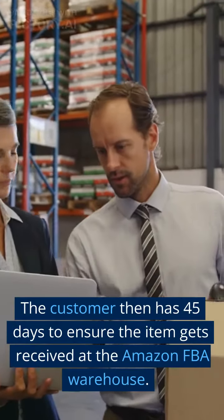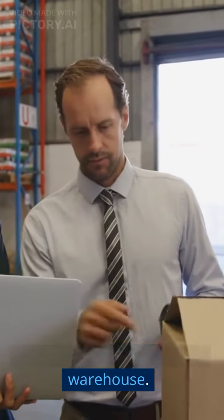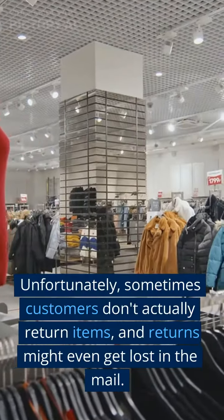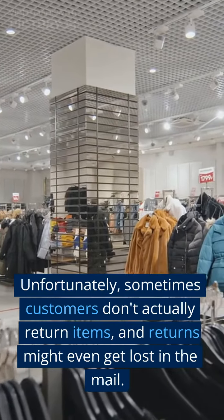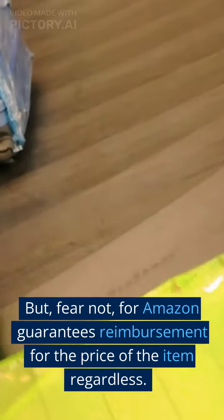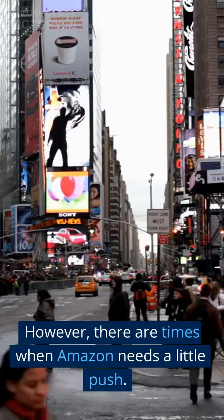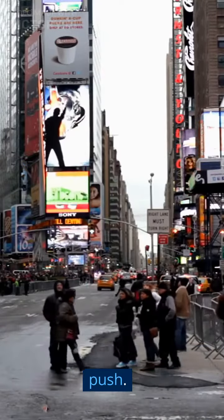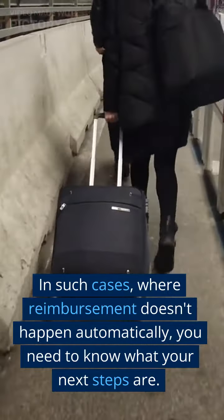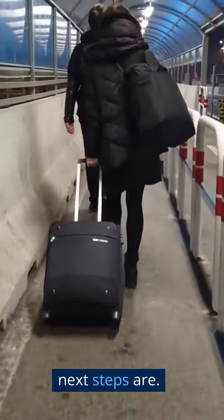The customer then has 45 days to ensure the item gets received at the Amazon FBA warehouse. Unfortunately, sometimes customers don't actually return items, and returns might even get lost in the mail. But fear not, for Amazon guarantees reimbursement for the price of the item regardless. However, there are times when Amazon needs a little push. In such cases where reimbursement doesn't happen automatically, you need to know what your next steps are.